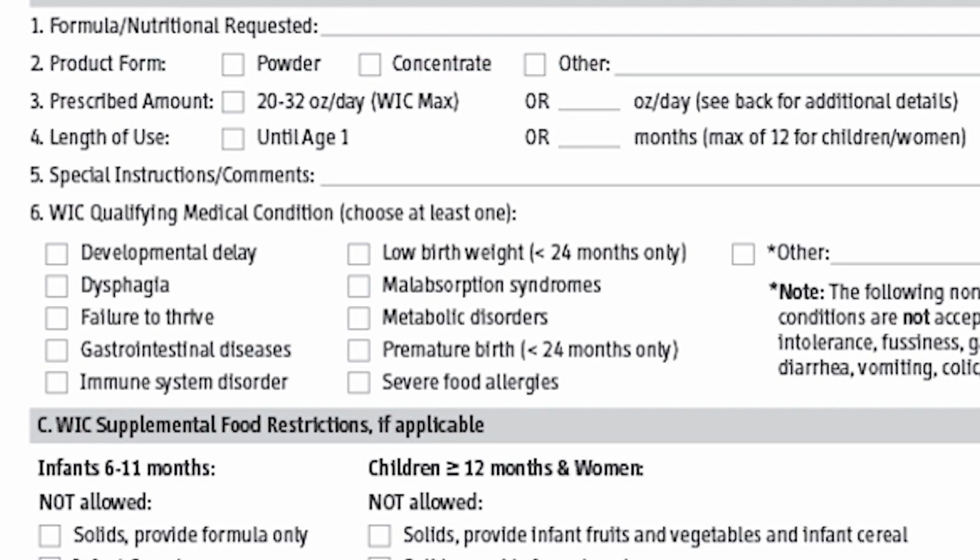Line 3. Prescribed amount. This line is where you'll need to specify the prescribed amount of formula per day. WIC allows for a maximum of 20 to 32 ounces per day. It's important to note that ranges, maximum amounts, or ad lib, as desired, are not acceptable.